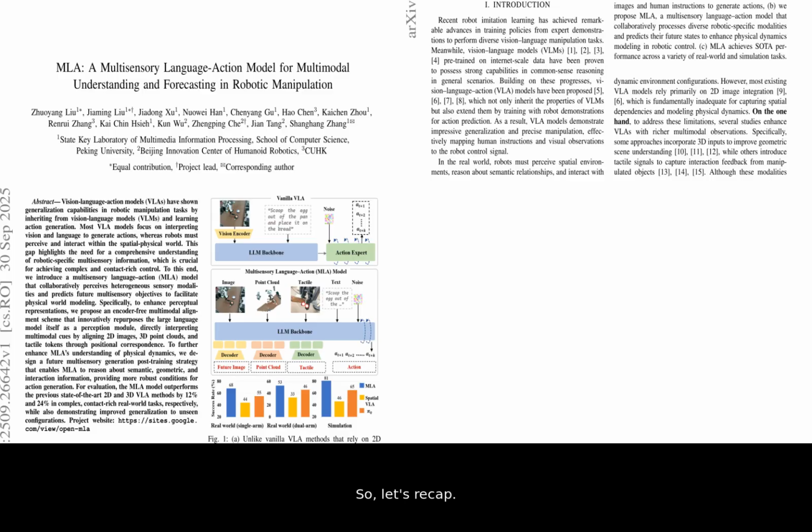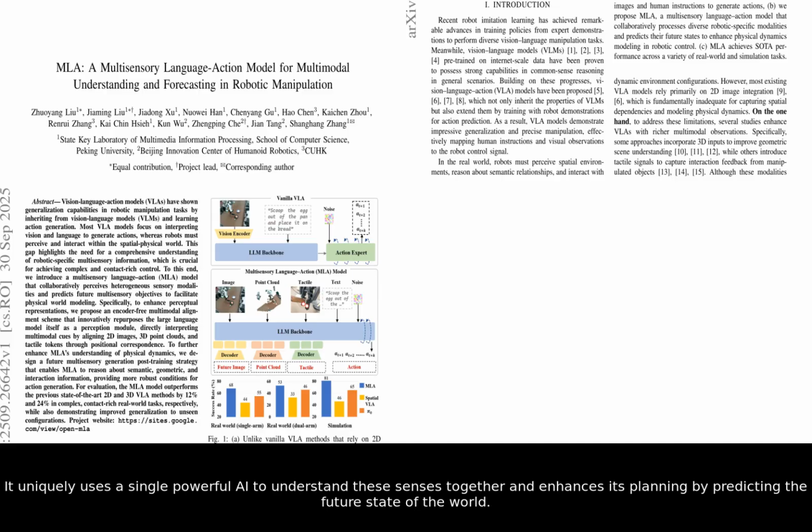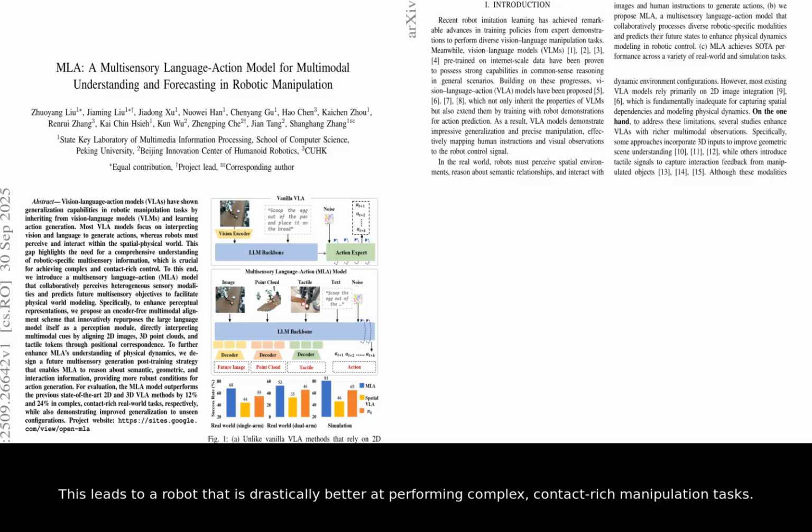So, let's recap. The MLA model gives robots a more human-like perception by combining 2D vision, 3D spatial data, and a sense of touch. It uniquely uses a single powerful AI to understand these senses together and enhances its planning by predicting the future state of the world. This leads to a robot that is drastically better at performing complex, contact-rich manipulation tasks.